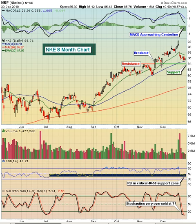We came down and tested that area in late November when we also tested the 20-day moving average, and then we bounced. And with earnings, we gapped back beneath the 20-day, but we have yet to lose the 50-day. So I actually like Nike for entry from the 50-day moving average, which is currently at 84.91, down to price support, which is at $84.